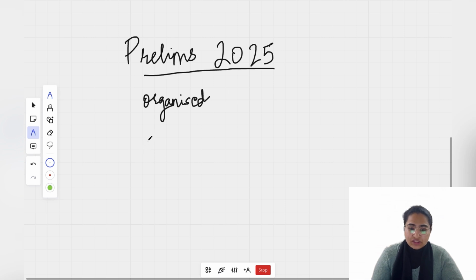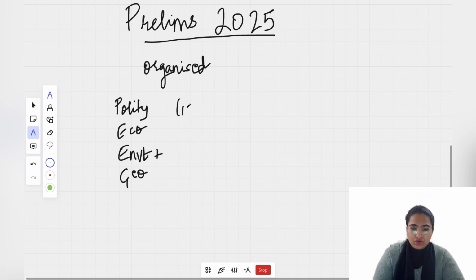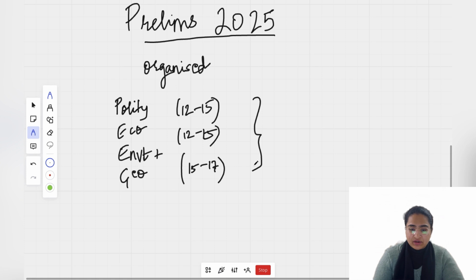Okay. So first and foremost, let us list down what subjects we need to cover according to priority. So in prelims, polity and economy form the highest priority subjects. And then comes environment, ecology with geography. So these four essentially become our primary focus, because if you notice, 12 to 15 questions come from polity, similarly 12 to 15 questions from economy, and yet again from both these combined we would have some 15-17 questions. So a major chunk, roughly 45 questions, is formed from these subjects.